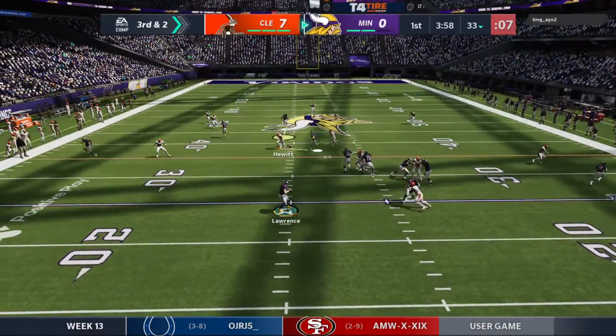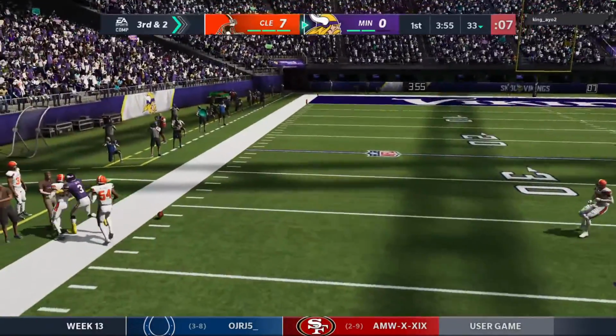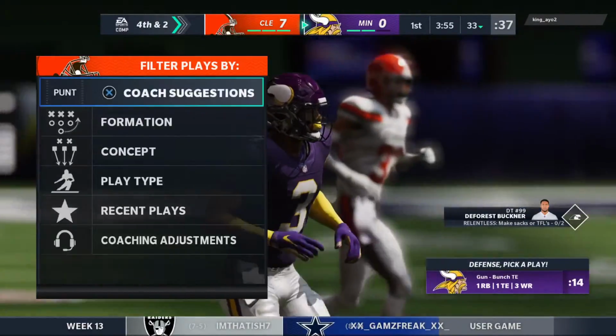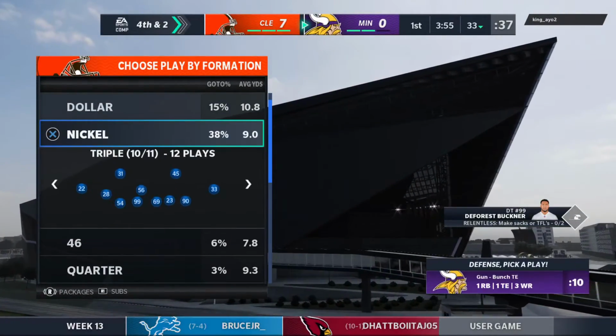They'll go to the air here on 3rd and 2. Airing it out deep for Smith. And that is incomplete. Brandon, we saw these defenders flying to the football in their win last week, and nothing has changed. They're still moving around quickly and forcing incompletions.